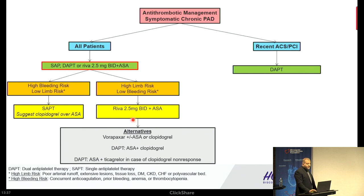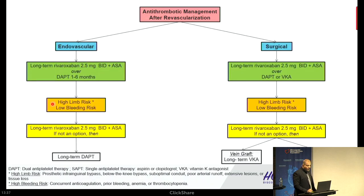And if you can't get this covered for any reason, or the patient is sensitive to this drug or can't tolerate it, you can use vorapaxar plus or minus aspirin plus or minus clopidogrel, or you can use DAPT. Or if the patient is not really a responder to clopidogrel, we can use ticagrelor 60 milligrams twice daily. For those patients with high bleeding risk and low limb risk, and we list for you the high bleeding risk criteria, we should use just a single antiplatelet therapy, favoring clopidogrel over aspirin.